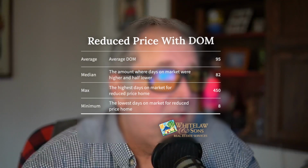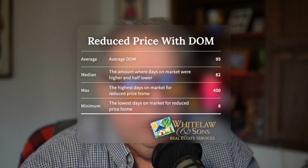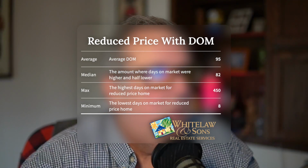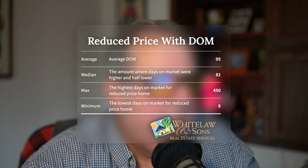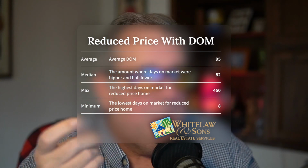Another home after 221 days on the market finally sold for $1.239 million, which was about $10,000 below asking price after it had been reduced from $1.388. There aren't any other ones here that I think really demonstrate some amazing stuff, but the average days on market, because let's discuss that too, is also a crazy number to look at. Because again, these are conversations that folks should be having much earlier than we're seeing for a lot of these. So the average days on market is 95 days. For all the homes that have a price reduction, the average days on market is 95.